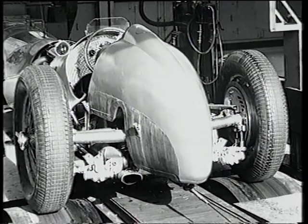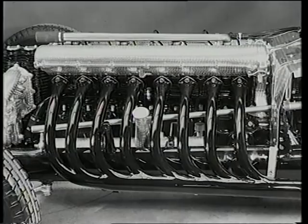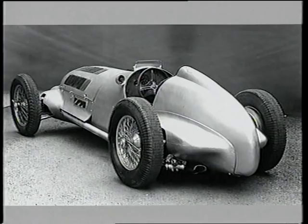The original straight 8 engine is enlarged to 5.7 liters and now produces an awesome 580 bhp. The new car is imposing from any angle, and this is the view Mercedes hope Rosemeyer and his Auto Union teammates will see a lot of this year.